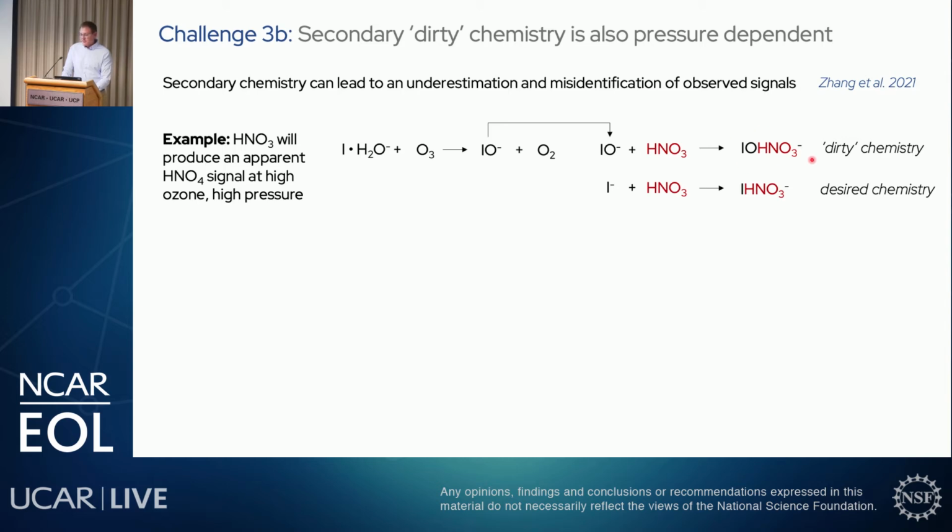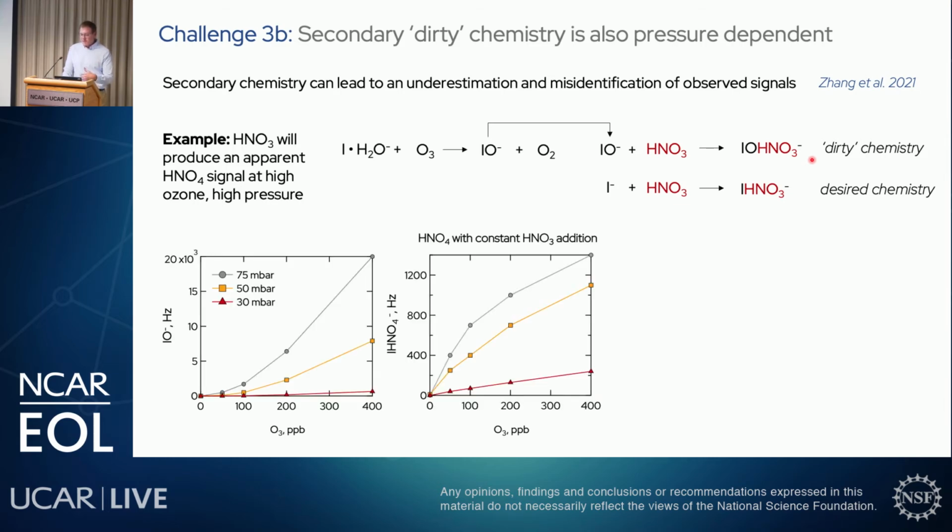And HNO4, which is what I would interpret that as, is peroxynitric acid, a molecule that we actually have atmospheric interest in. So when we see this in the instrument, my gut interpretation is, oh, we've just measured peroxynitric acid. I would be completely incorrect in assuming that. This is chemistry that we only recently started looking at, that has been occurring in the system and being misinterpreted for years, and we're trying to understand its dependencies. This is a pressure-dependent process also.